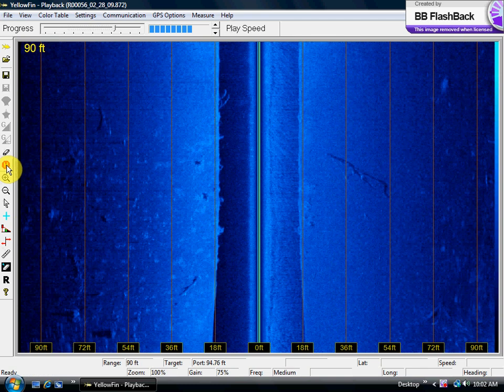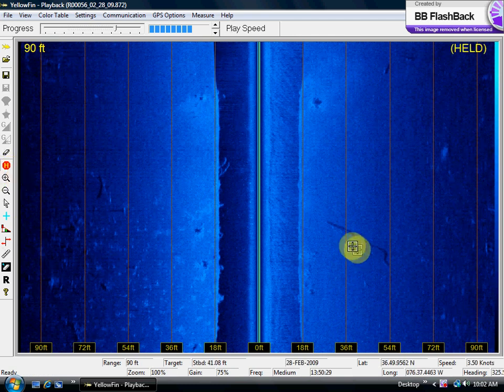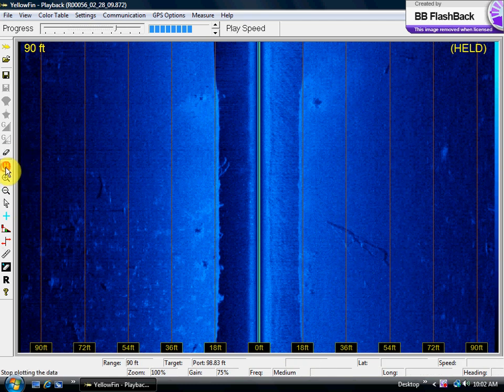Now, right here we've got a tree, and the shadow's kind of irregular, which tells me what I've probably got is branches off of this tree. It's not just a straight log, it actually has some branches. And it's probably sticking up a little bit off the bottom. This irregular shadow makes it more of a challenge to understand what you're looking at, but it's definitely a tree.